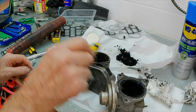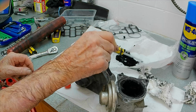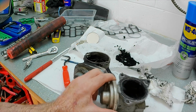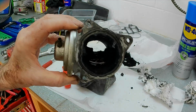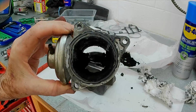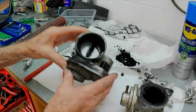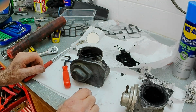So here we are with them removed to the bench, and that's already what that actually came out of, just the flap motor, not the EGR, but the flap motor. And the EGR valve, well, that is just absolutely choked up. I did expect to see it like this, so there's no surprises here.